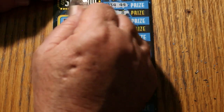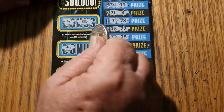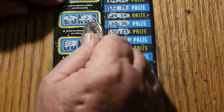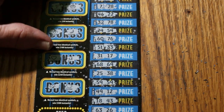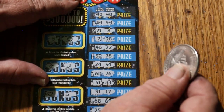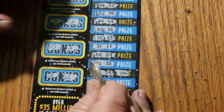Bonuses. Number 7, nope, and a pot of gold. For 100, cherries, bananas. For 250, a heart and a bell. 500 is a nugget and a piggy bank. All right, I've been scratching so many tickets lately, I'm losing track of things here. 59, 59, okay, yeah, we had the two. All right, here we go. 10 and 10 for 20. Minimal, but we'll take it.